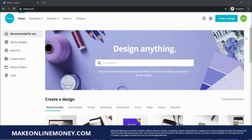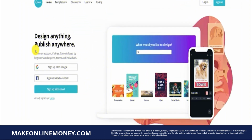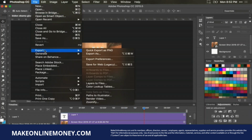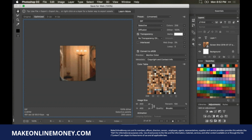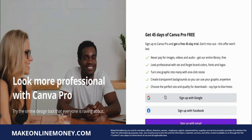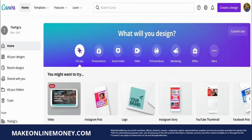Today, we're looking at how to make money with Canva. As we already know, Canva has become extremely popular nowadays, going head-to-head with Adobe. You no longer need to know how to use Photoshop, even though that is a term that everybody knows. Now, you can basically go online to Canva.com and start whipping out crazy designs.